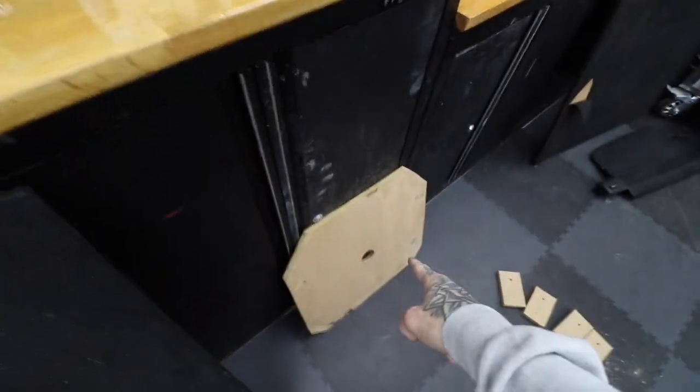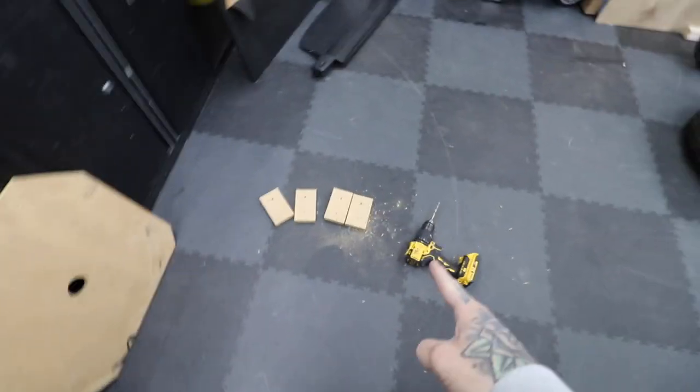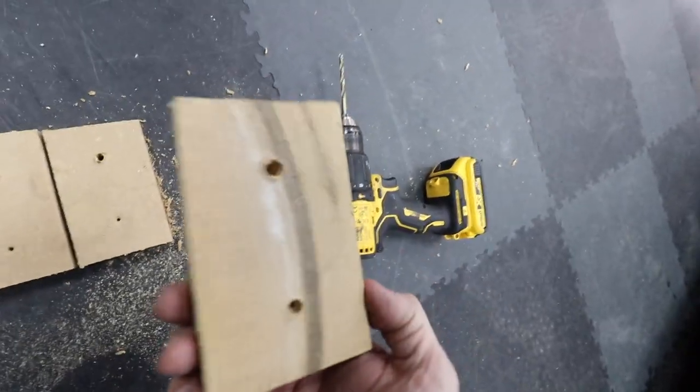I also don't really want to bond a big piece of wood to the floor and never be able to get it up. That seems like chaos. So, I've got an idea. I'm using four small pieces of MDF. I've drilled them with a 6mm drill hole.